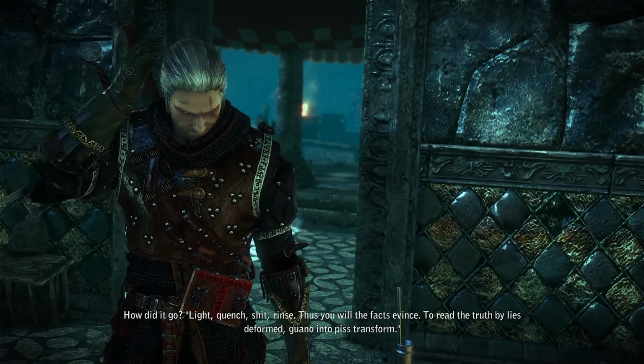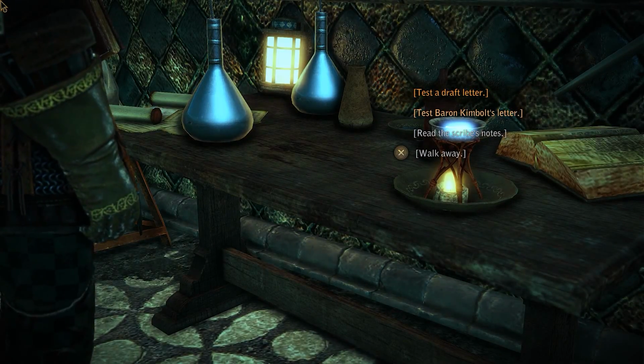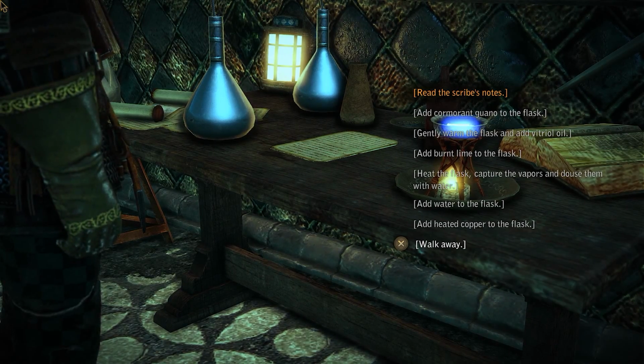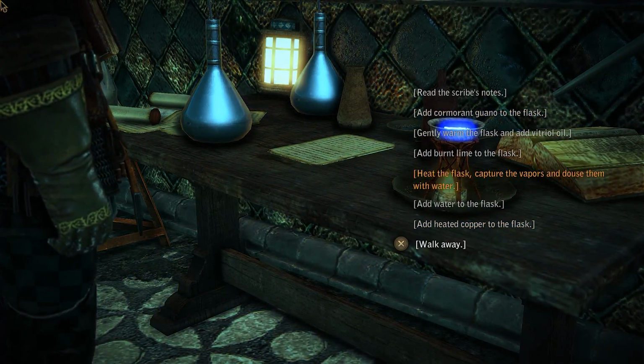How did it go? Light, quench, shit, rinse. I need to make... This is difficult. I'm sorry, guys, if this is a bit boring. Might just edit it out, because I'm taking way too long.